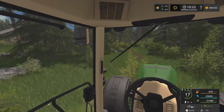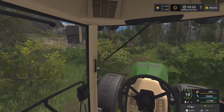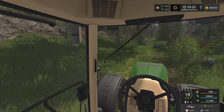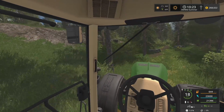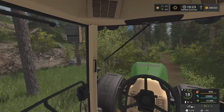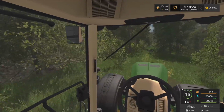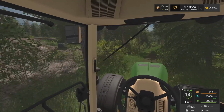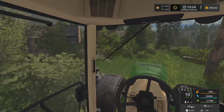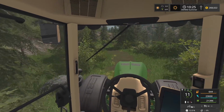Probably slower than that on the corners, but we'll get lined out here on the trail. We'll just keep it about 18. Pretty good speed, especially on this part of the trail right here. Keeps you busy on the old keyboard. In fact, I'm going to slow down a little bit here because we've got a corner coming up. The infamous bridge. The bridge that every single piece of equipment on the farm has to fit across.